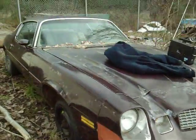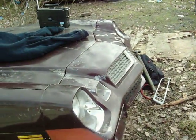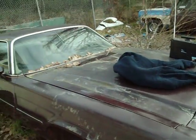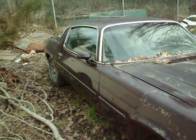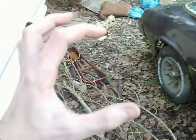Anyway, we got the Berlinetta sort of free. We'll figure out how to pull it forward soon enough as the Camaro creaks. Oh, well, it sounded like a bunch of glass falling. We found out that the frame on this side is completely rotten, and on one side it's got a chunk missing out of it about that big.